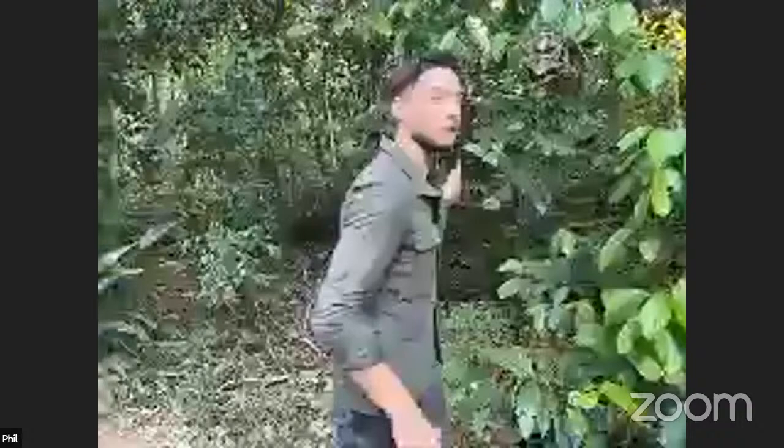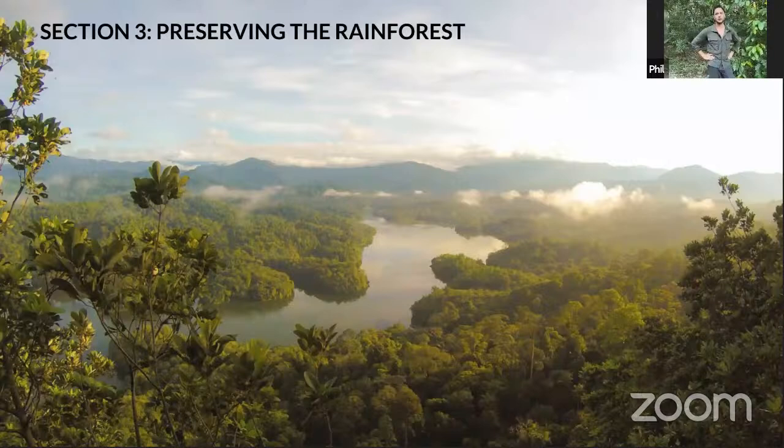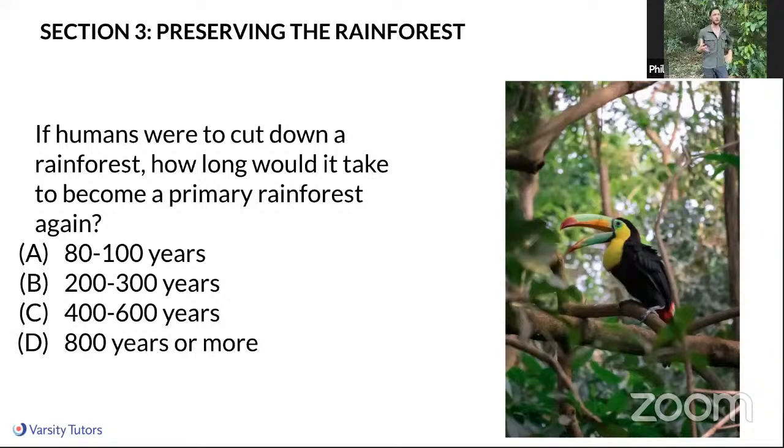Let's talk about preserving the rainforest really fast. And then I want to get into the rainforest with you and see how far this can go. So if humans were to cut down a rainforest, how long would it take for it to be primary rainforest again? Primary means it's basically a really healthy forest. It has all the right balances of trees, all the right balances of animals. Is it 80 to 100 years, 200 to 300? Is it C, 400, 600 or 800 years?